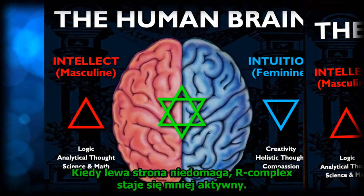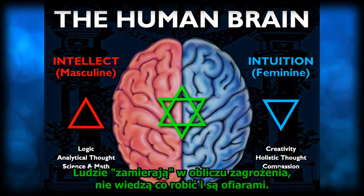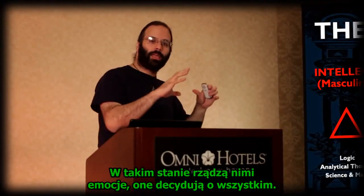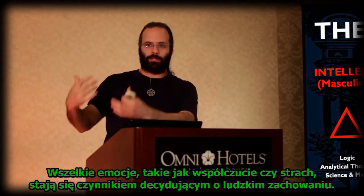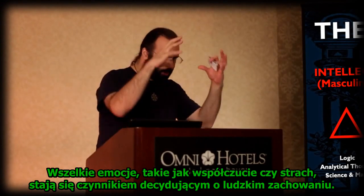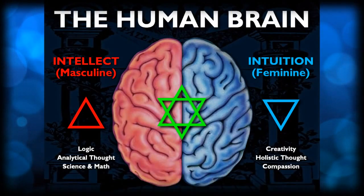When this part of the brain is chronically imbalanced, the R complex gets shut down. People freeze, essentially, and they don't stand up for themselves and take action. What's happening is they're being ruled by their emotions. And again, the limbic brain governs all emotions, positive and negative. So that's compassion and that's fear. It's any possible human emotion. The midbrain is what's ultimately facilitating that emotion in the physiology.